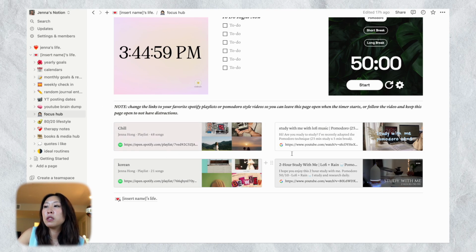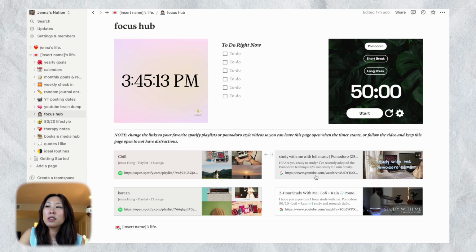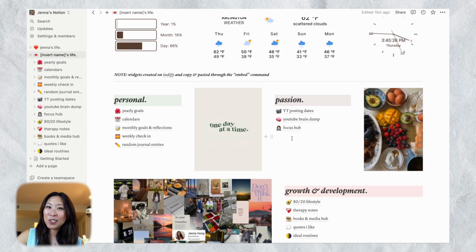And then I have two different study with me, work with me videos that I'll put on too. So if you put the video on, you obviously don't need the timer, but a lot of times I just think it's nice to have your screen filled with something that doesn't distract you. So that's what the focus hub is for. And then that's everything for your passion section.